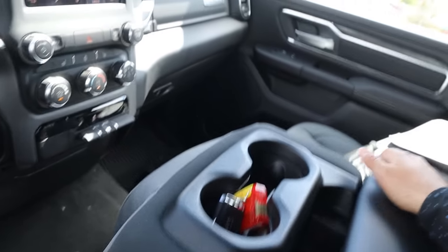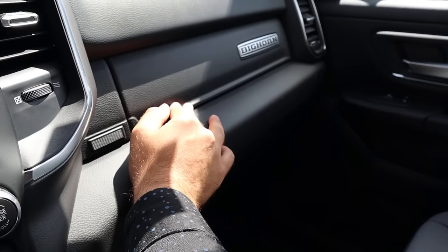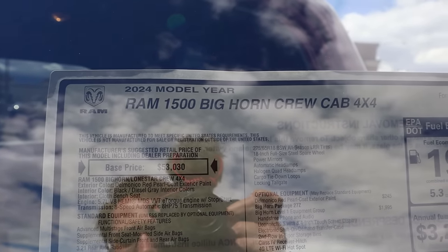And all I gotta say is RAP tripod. Anyways, got the double glove box set up here. Nice, it says Bighorn there on the outside. And then this actually has a power sliding rear window. Pretty cool.